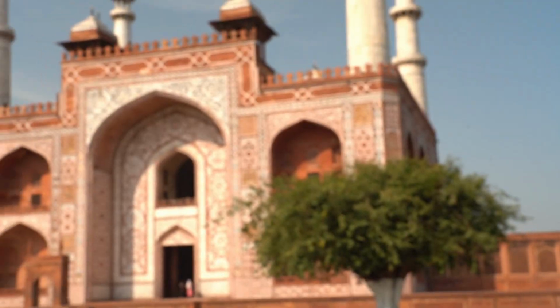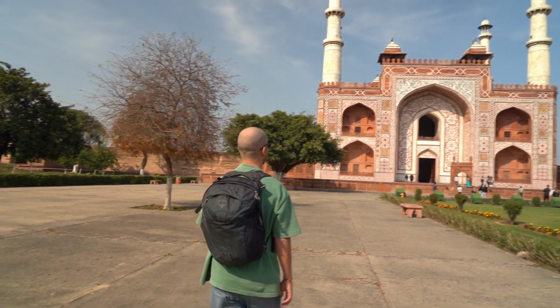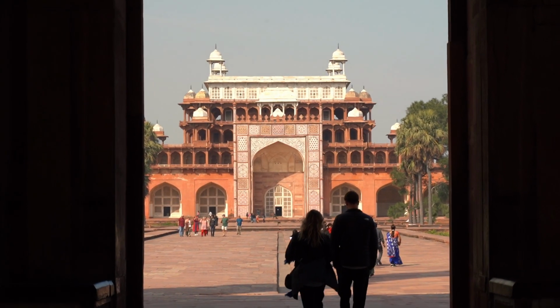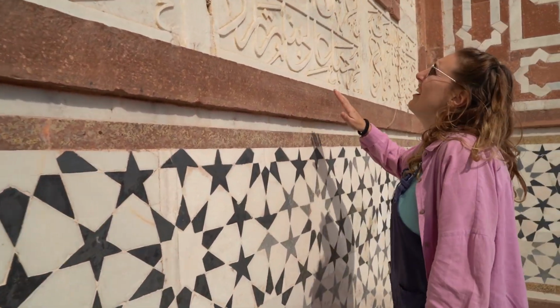After we collected our tickets for 310 rupees each and posed for a few photos, we made our way to the tomb of Akbar, which was inside this beautiful entrance gate. They're all individual tiles. What are they? Individual tiles. Or like stone.